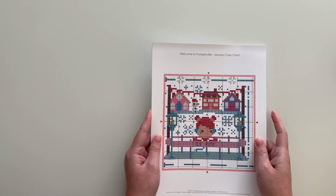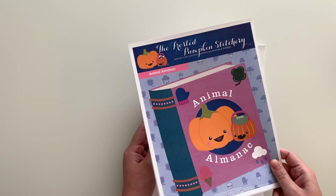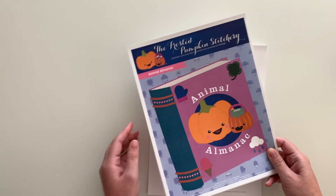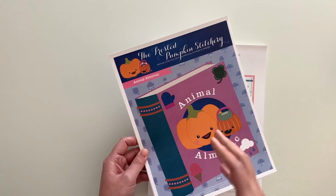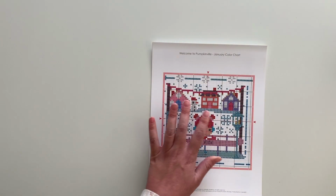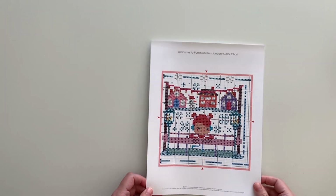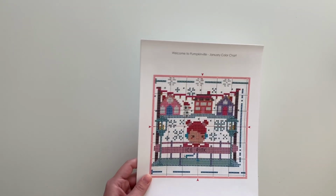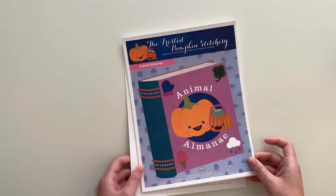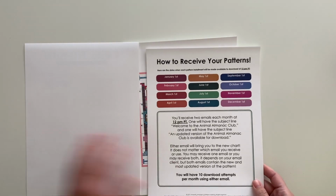I cannot share at this time how Animal Almanac is laid out because Ashley is still currently working on the first January chart and our pattern proofing team is tech editing it. And there might be some changes between now and when the first chart goes out. But you can rest assured that it will be easy to print, easy to read, easy to stitch from. So I hope that helps with this little guide to what Animal Almanac is all about and how cute it is. And you can tell we put a lot of love and care into our pattern.